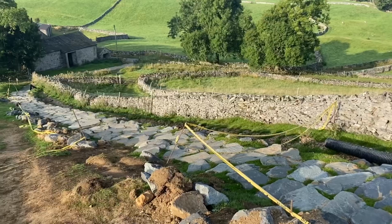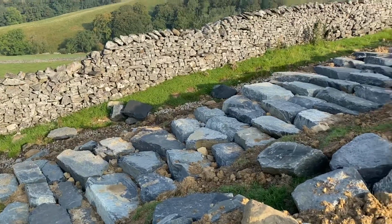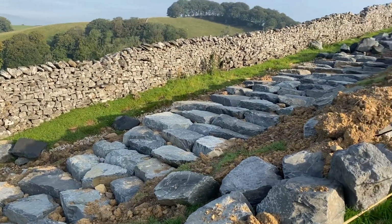Keep to the tracks as well. There are various charity organisations which volunteer their time, and they need a lot of money to maintain those tracks. So please don't be tempted to wander off round the side to create more erosion.